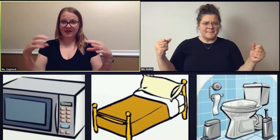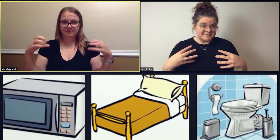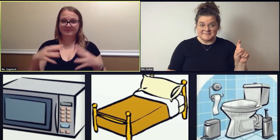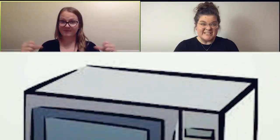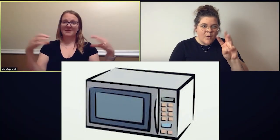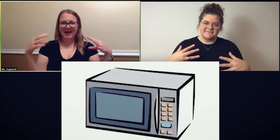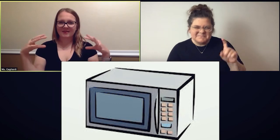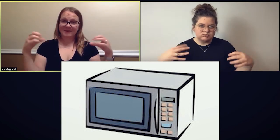Which picture do you think matches this sign? Did you point to the picture with the microwave? That is the sign for microwave. It's supposed to represent the waves that are heating your food while it's in the microwave cooking. Are you ready for the next one?